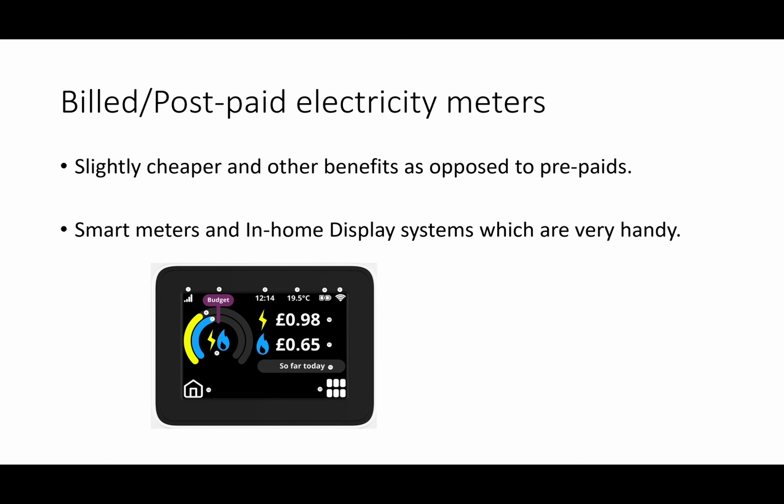And a good thing that I got was something called an in-home display. So you see the pictures. What you get is you can monitor how much daily, weekly, or monthly charges you are incurring, how much energy you are spending. So it gives you an idea, even before your payment due date, of how much you can expect the bills to be.